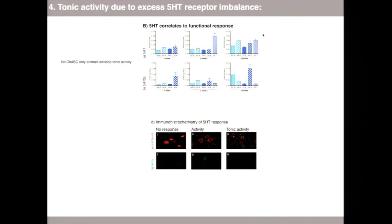Again, it's 5-HT. And so what Pip did is quantify 5-HT2C receptors, 5-HT in all these sections blindly. This sticks out remarkably. I mean, in this animal, these are the tonic animals, there's a whopping amount of 5-HT, 5-fold more. So is too much serotonin bad? Right? Is serotonin a good thing and a bad thing, depending on how much it is? It makes sense that it might be bad if there's just too much.